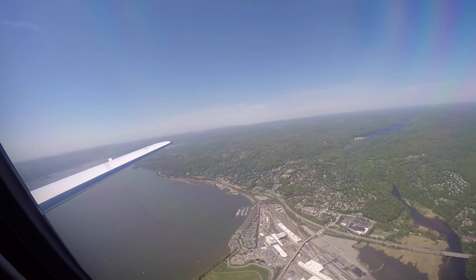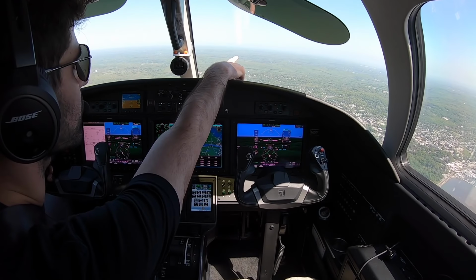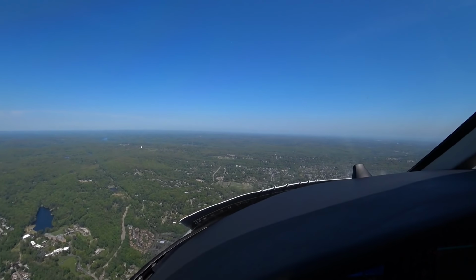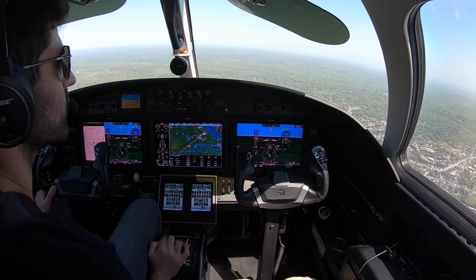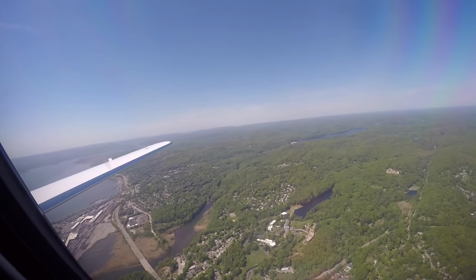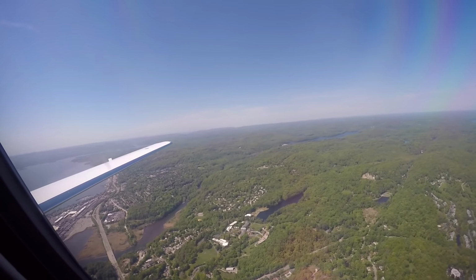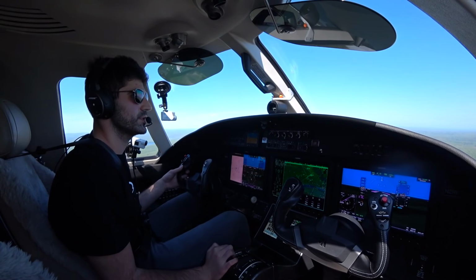3036, 777. 2 Romeo Foxtrot, you're following traffic 1 o'clock and 6 miles at 2000, a Global Express. Call the traffic or the airport in sight, total 170 knots. All right, so at 170, we've got the airport in sight. Citation 2 Romeo Fox, 0 Papa Tango, turn left heading 250. 250, 0 Papa Tango. 2 Romeo Foxtrot, good visual approach, runway 16, crossing White Plains, 6 and trail the Global. Good visual 16, Citation 2 Romeo Fox.